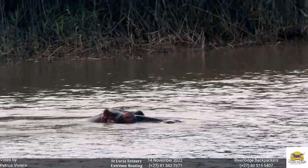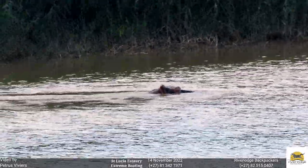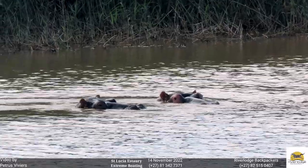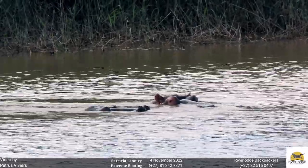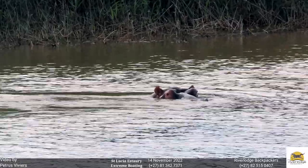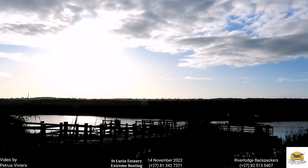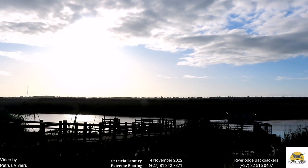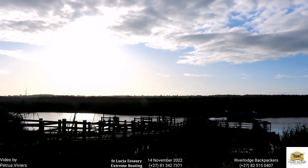Where are you guys going? Not one of the most exquisite sunsets yet we have here at Sunset Jetty, but definitely worth the effort to get here and enjoy it.